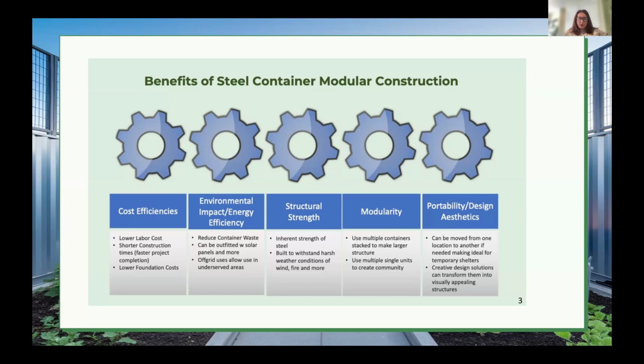But the benefits of utilizing this steel frame is that as a modular unit, we're able to keep our costs low from a labor standpoint. We're able to have our foundational costs lower. We're able to impact the environment a lot less than if we're building on site. We already have a component of a structure of steel that's already been approved. And we have the ability to use them like Legos.